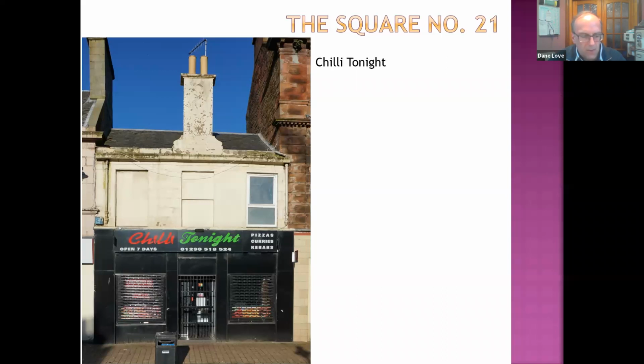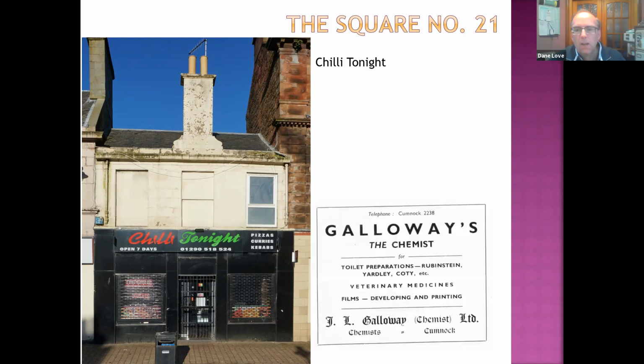It was empty for a good number of years, and then Biljo's opened up as a fish and chip shop, and it closed for 2 years, and then Dalglish's had a chip shop in it for almost a year, and then it was shut again for another 3 years, and since 2018, Chilly Tonight has been in it. And yeah, an old Galloway's chemist advert.